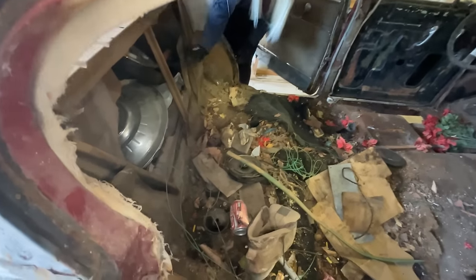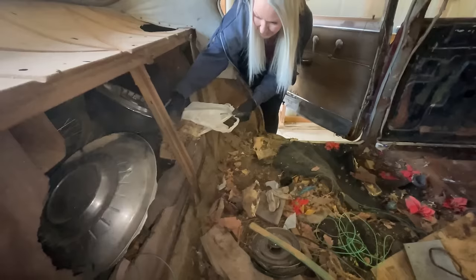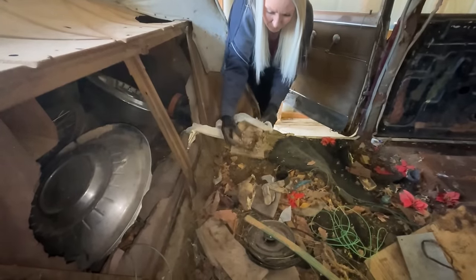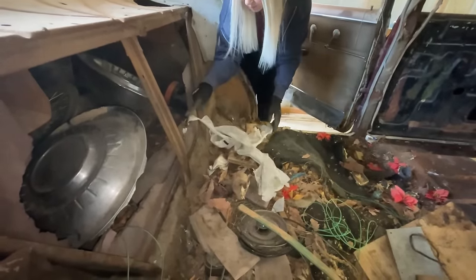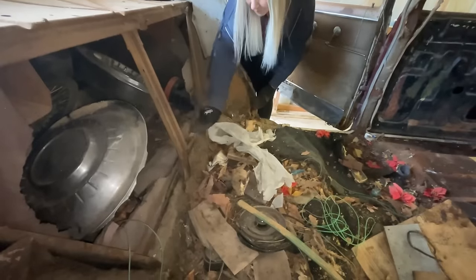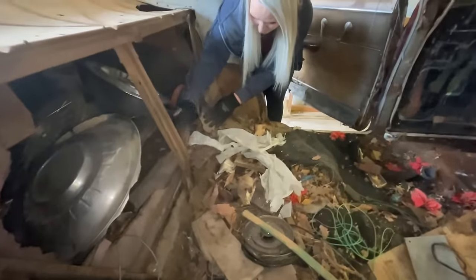Oh, no. Well, let's get it out of here anyway. Look, it was back here in this. Here's the rest of it. It was in a bag? It was back. You can see more of the bones right here. That's the back. Oh, yeah. It was like right there. Yeah, look, here's the rest of the bones. I'm not kidding. Like, seriously. Can you see?